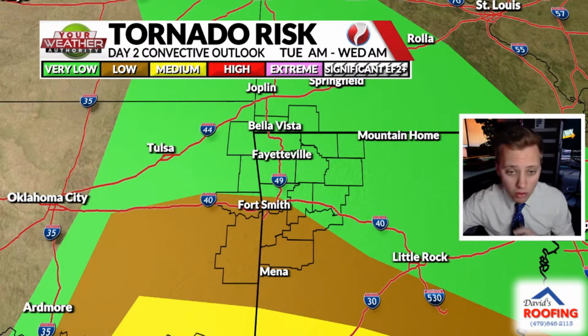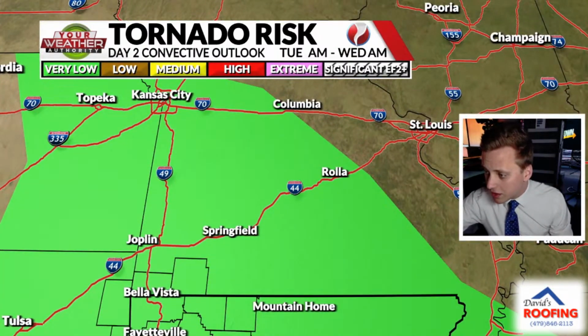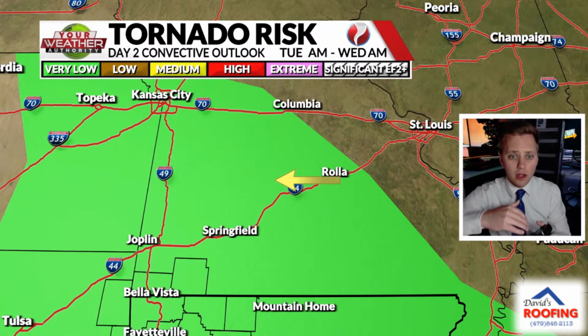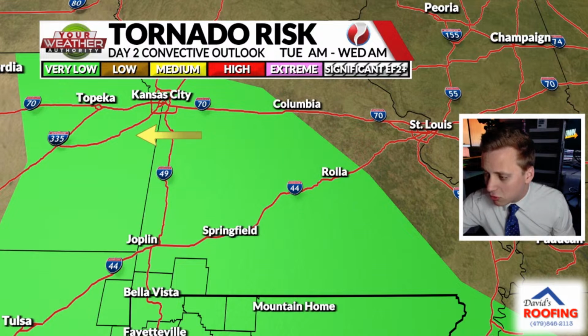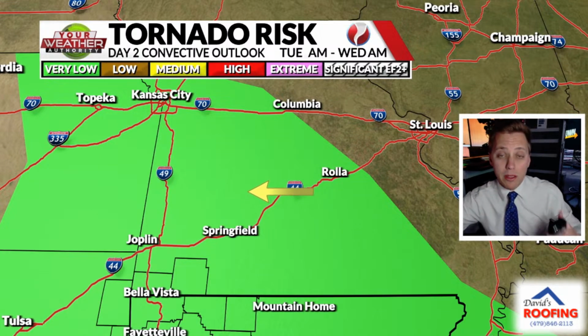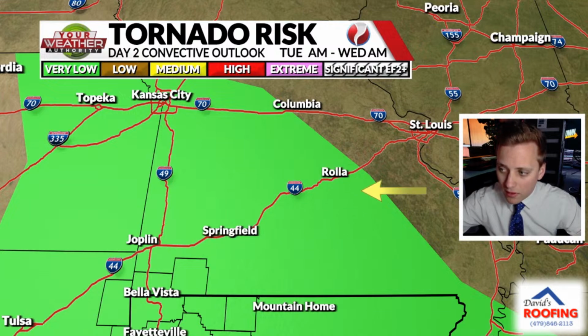So the tornado potential in these locations will not extend into northwest Arkansas. There is this potential for some supercells in these areas here as that low pressure lifts off to the north and east tomorrow afternoon. And because the dynamics will be greater in this area and there will be a little bit of instability to work with in these areas as well, there is a low-end tornado threat in these locations.